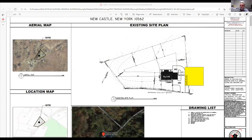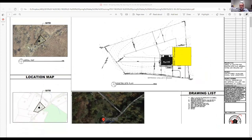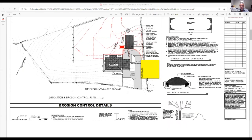I'm the architect for the project, JB Hernandez from ARQ PC Architecture. This project is located on Spring Valley Road near Glendale Road. It's closer to us in Yorktown and parallel to 134. Mr. Triana owns the property. They've been living there for a while. They currently have a garage and a sloping property. And what we're looking to do is add a garage at the rear. He's a car aficionado. He wants to have cars and he wants to be able to store them inside.